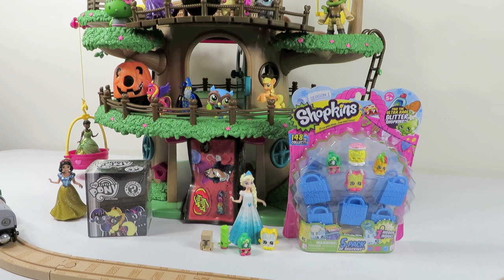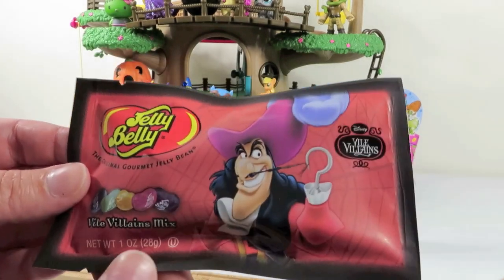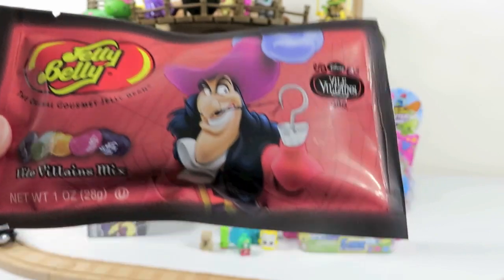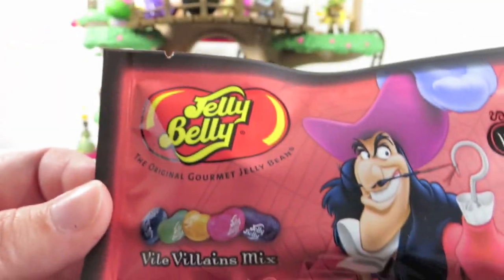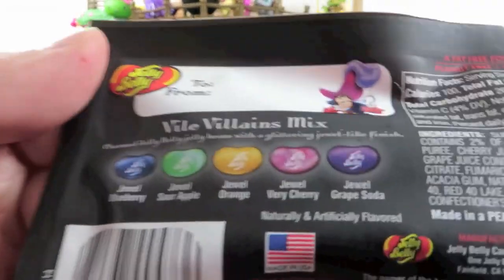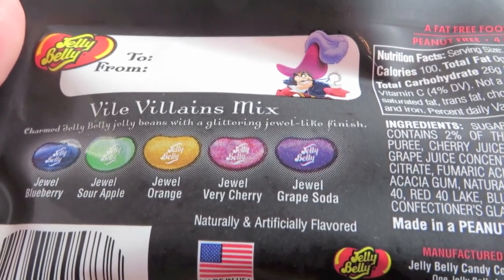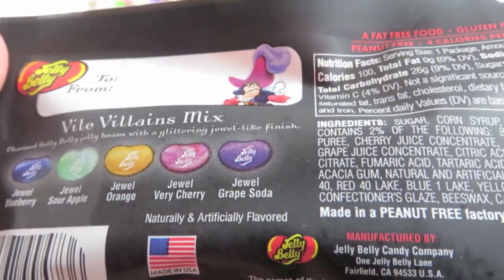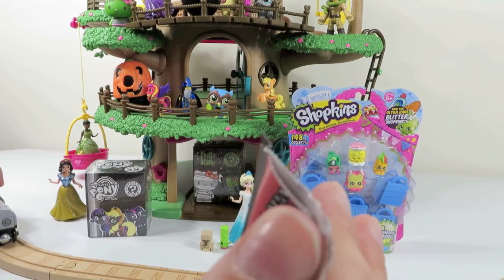How about those jelly beans? Jelly beans. Ooh, check this out, guys. More Halloween jelly beans. If you've seen our other paloozas recently, we've been opening up these Vile Villains Disney Jelly Belly jelly beans. And these are the flavors you can get. Jewel Berry, Jewel Sour Apple, Jewel Orange, Jewel Very Cherry, and Jewel Grape Soda. And they are delicious. So we have the Captain Hook pack today. Let's open these up and taste them.